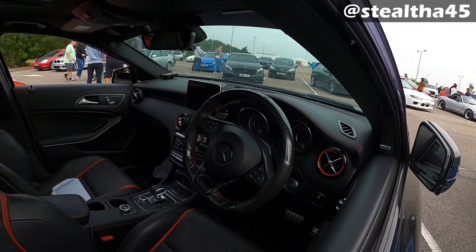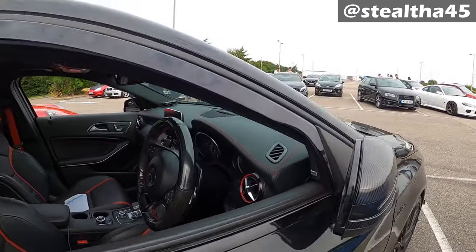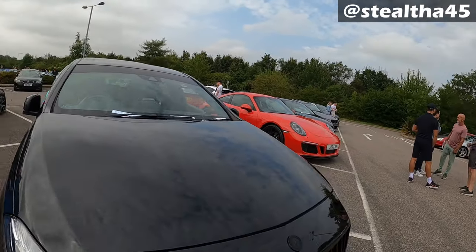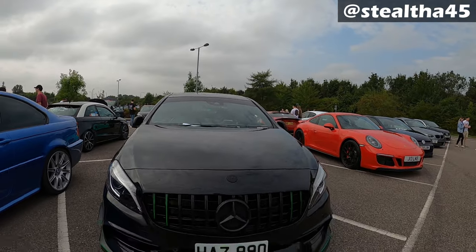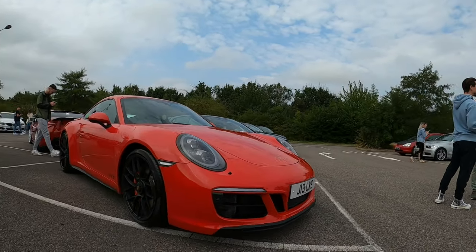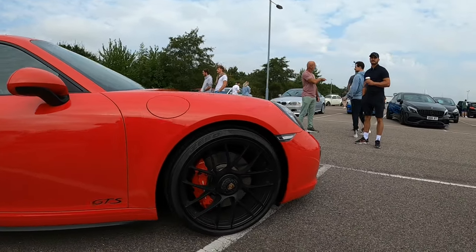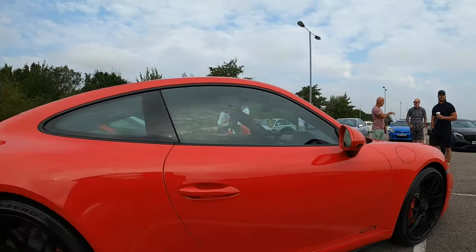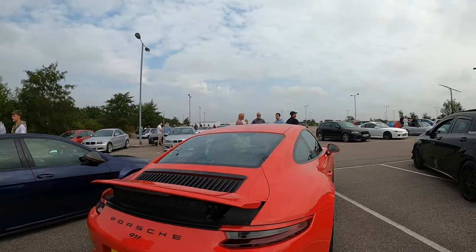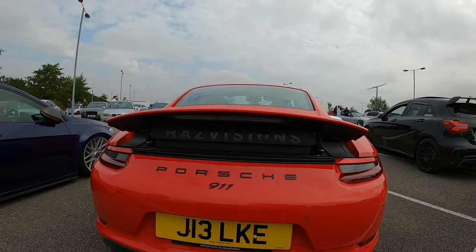Lovely on the inside. Carbon wheels as well. Oh, not carbon wheels. Carbon style cover. Yeah, I had them as well. You remember the old ones with the tyres? In fact, that's what it was. BMW coming in. Nice touch with the sticker there.